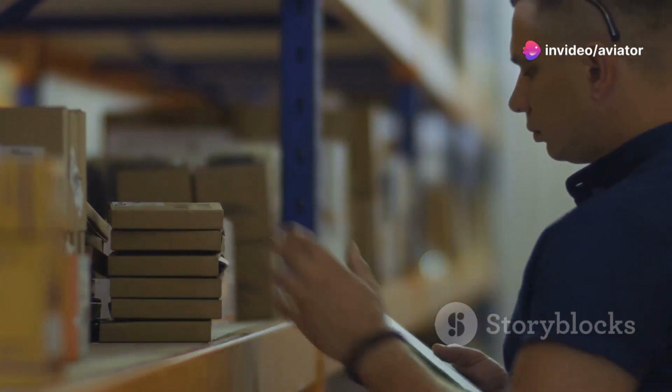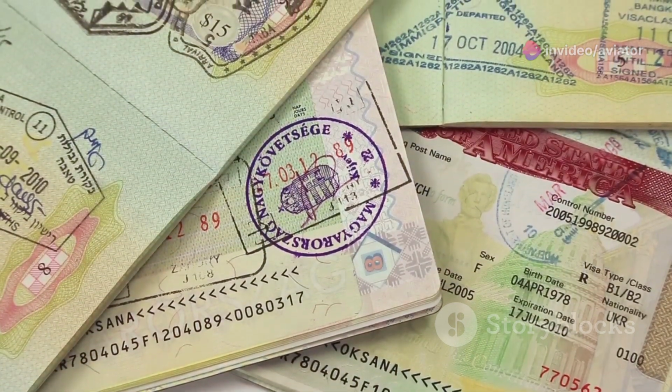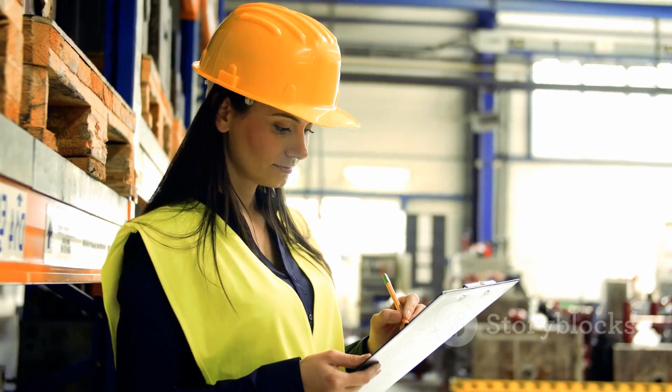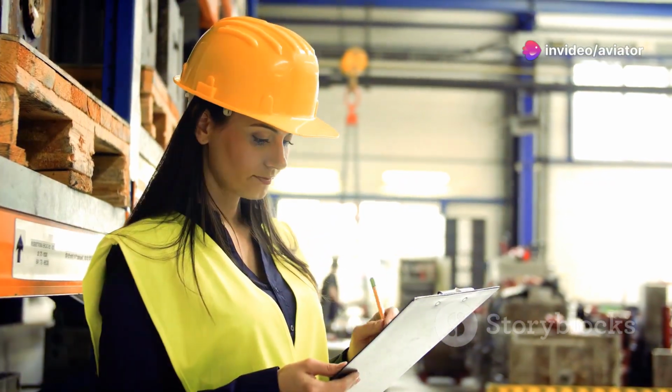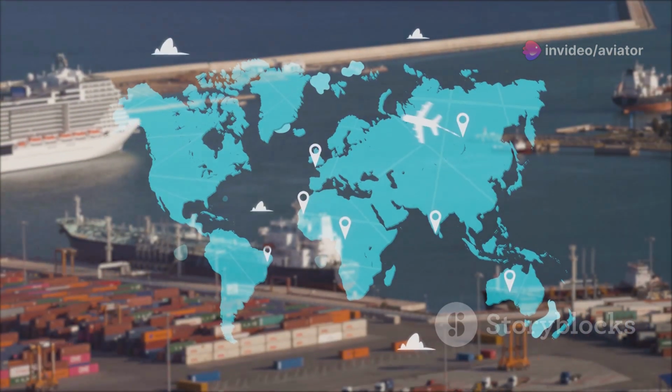Now let's dive into the world of paperwork, because yes, even dangerous goods need their passports and visas to travel the world. I'm talking about documentation and declarations, the unsung heroes of safe and compliant dangerous goods transportation. Imagine a world without proper documentation. We'd have no way of tracking what's being shipped, where it's going, or who's responsible for it. It would be like trying to solve a jigsaw puzzle with half the pieces missing.